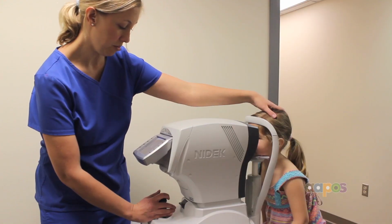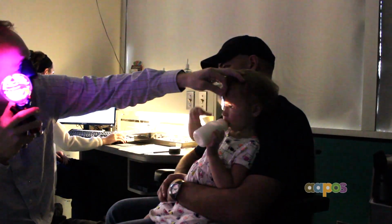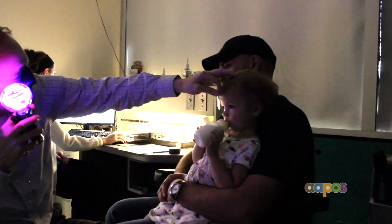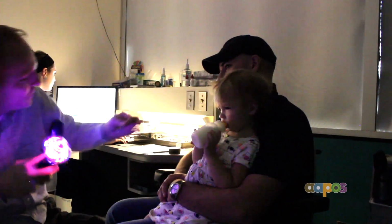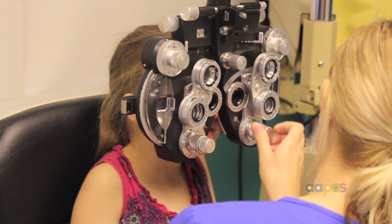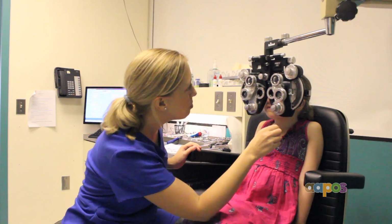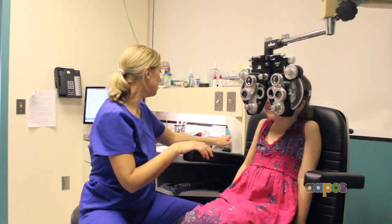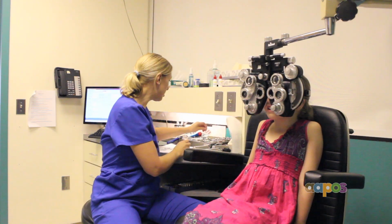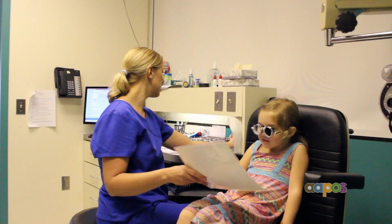After the 30 to 60 minutes it takes for the dilating drops to work, if they are old enough, a photograph is taken that estimates your child's focus power with an autorefractor. Then, using a special flashlight called a retinoscope and a set of handheld lenses, we can determine the refractive error in babies and young children without their needing to give any input. Older children can have their vision checked through a device called a phoropter. This device also determines the refractive error. While almost everyone has a small amount of farsightedness, nearsightedness, or astigmatism, that doesn't necessarily mean a child needs glasses. Using these results, we can also predict if your child may need glasses in a few years.